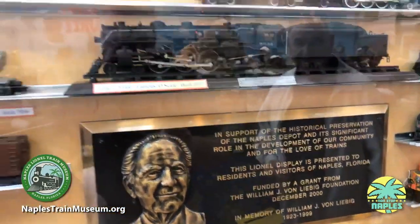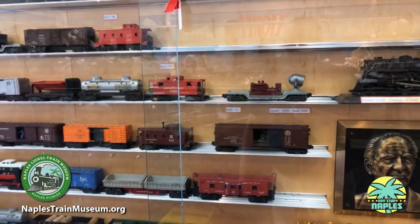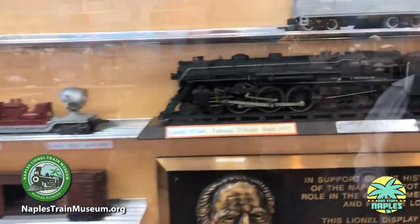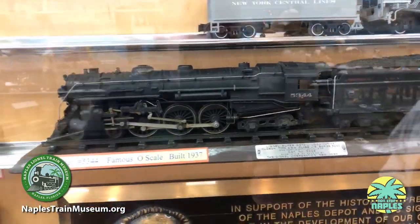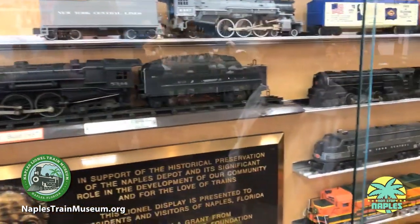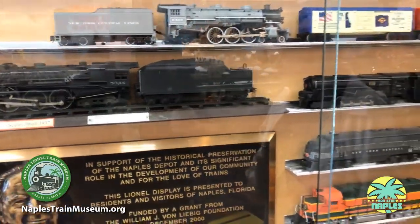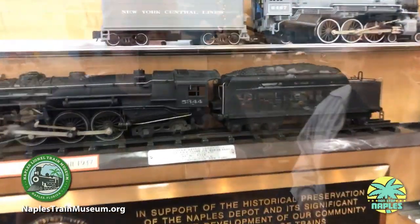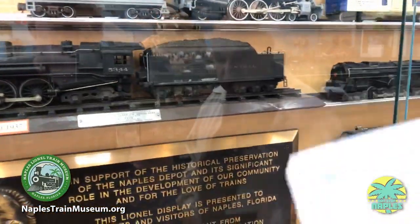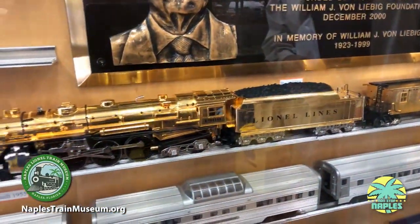Look at all these old trains. Are these all Lionels? Most of them in the display cases are. Where are some of the really old ones? That one right there is actually a very special lineup, from 1937. That was made prior to the Second World War when Lionel was thinking of going scale. That's a true scale model. Most of them were toys, not scale models. But that was a true scale model. And then on Lionel's 100th anniversary, they brought it out again in gold plating. Wow.